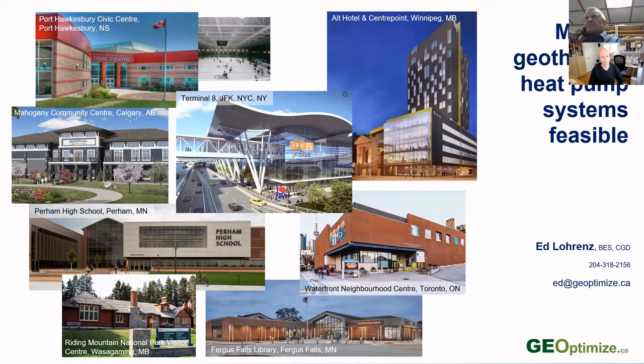There are more and more district systems that are actually being built. There's at least 3 or 4 university campuses that have already got systems in operation. Ball State University in Indiana, I think it is. Missouri University of Science and Technology in Missouri. There's a university campus in Grand Junction, Colorado, that's got about 16 or 18 buildings connected to it. They started that about 10 years ago.